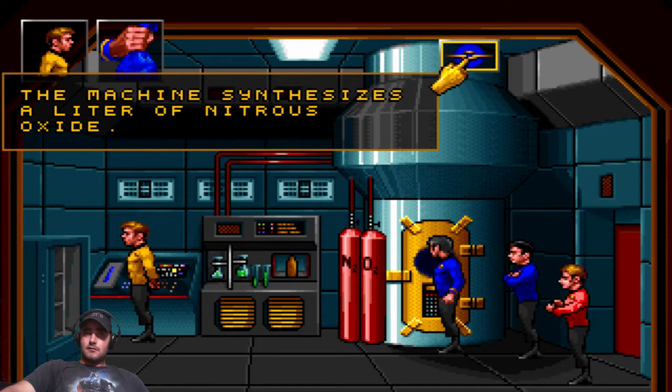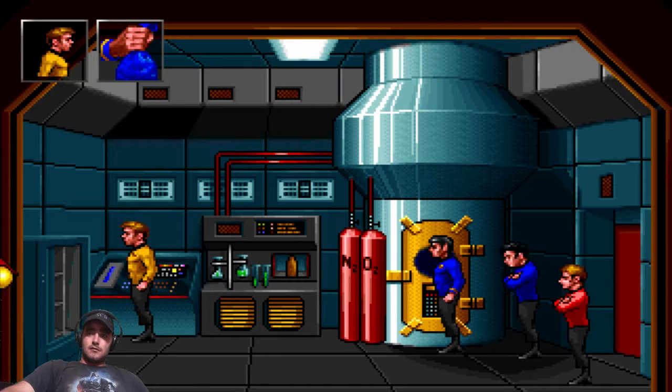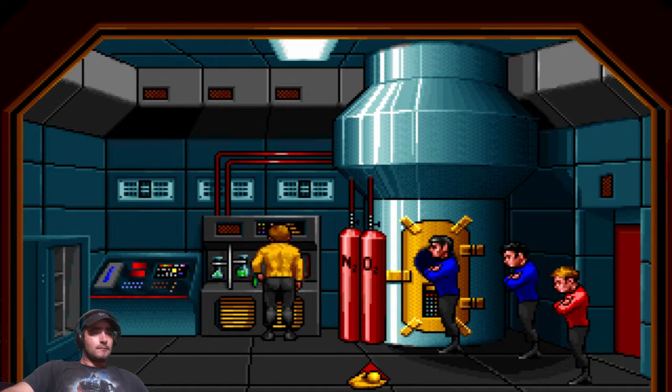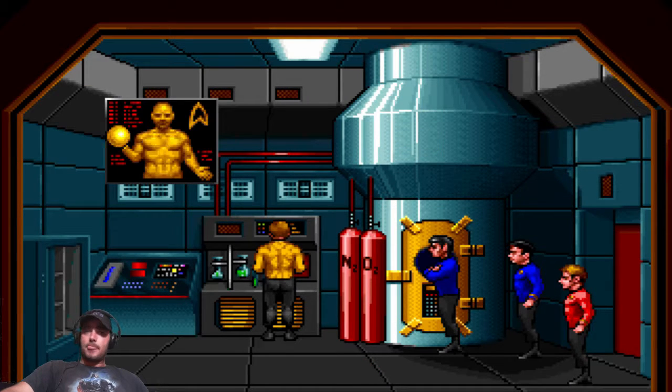The machine synthesizes. Be careful with that. Do you mean to say it is? Okay. So very careful. Use the pickup command. You take a 1 liter. Let's go.